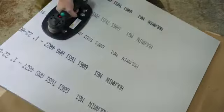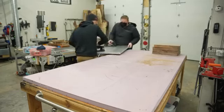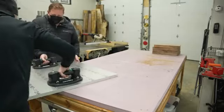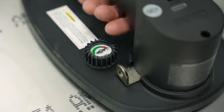I saw Izzy Swan had these on his channel. I'm a big fan of his, so I bought 2 of them. Admittedly, basically only for this particular part of the project. I used them one other time, and this is the only reason I bought these.